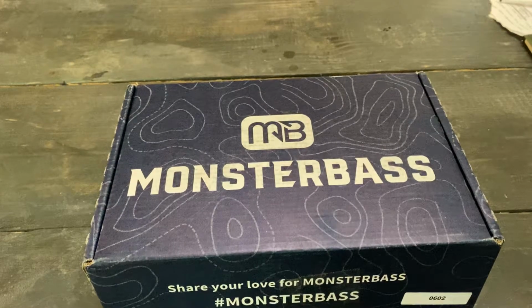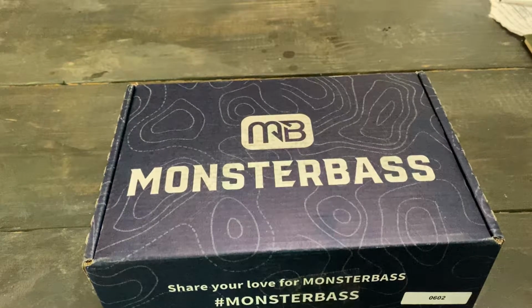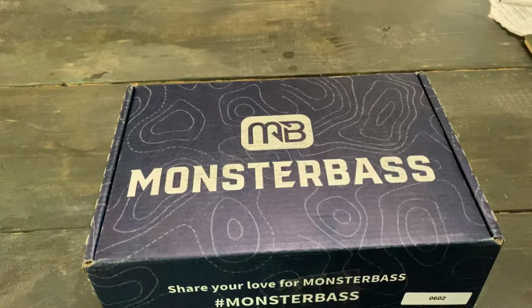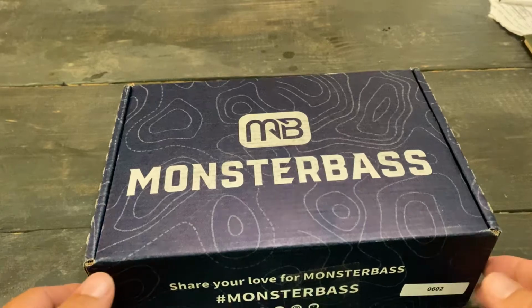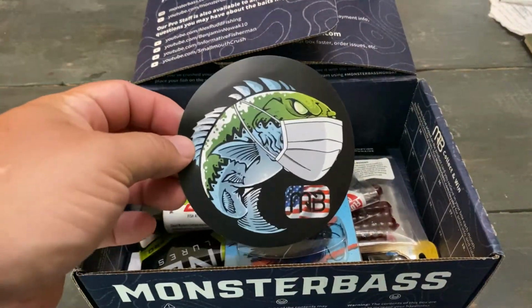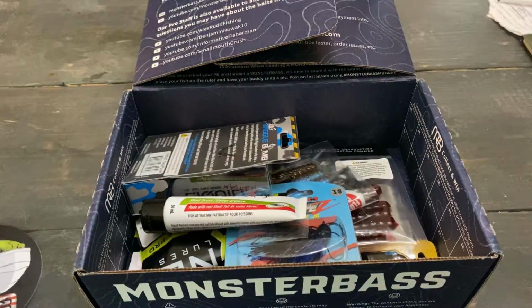All right, this is the MonsterBass box for the southern region for June 2020 here. Let's go ahead and open this up. And right off the bat, we have a sticker, kind of a COVID-inspired sticker.